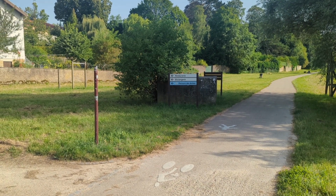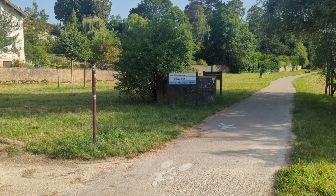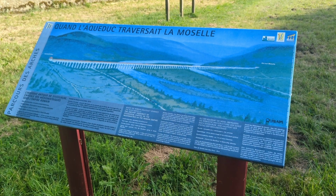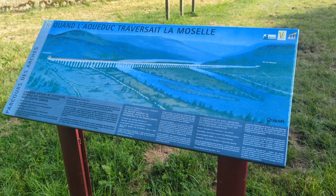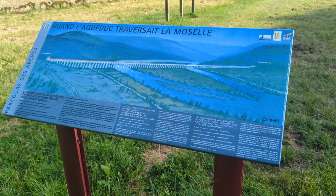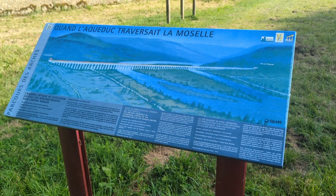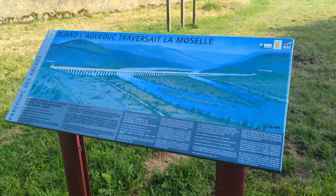Wonder if the Romans would have followed the signs to not just the aqueduct, but the bakery and the restaurant as well. This is the board where I got all the information about the aqueduct. You can see it's 22 kilometers in total length as well, and there's a reimagining of the aqueduct just over there in the interpretation board. Isn't that beautiful?